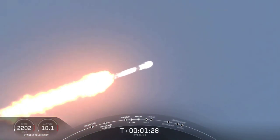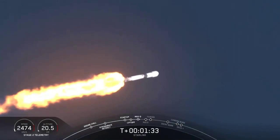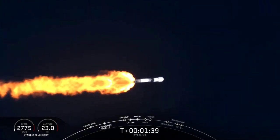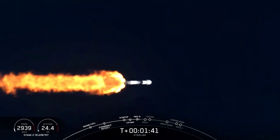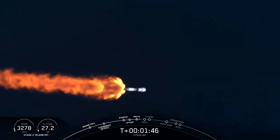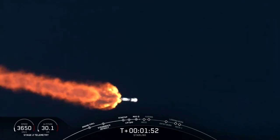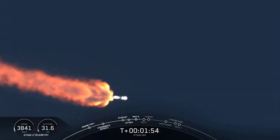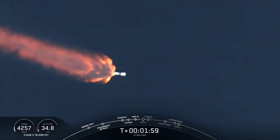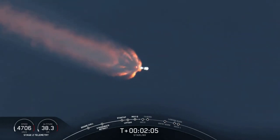Now, coming up in just about a minute, we will have 3 events happening back to back. First will be main engine cutoff, or MECO. That's where we'll shut down those 9 Merlin engines. You can see the plume expanding from them on the back of the rocket here. That'll be in preparation for stage separation. Now, stage separation is where the first and second stages will separate. First stage will continue on a parabolic trajectory towards the drone ship, while the second stage continues on to the final event, or second engine start number 1. That's where that Merlin vacuum engine will ignite. And once it lights up, it'll propel the second stage along with Starlink satellites into orbit.